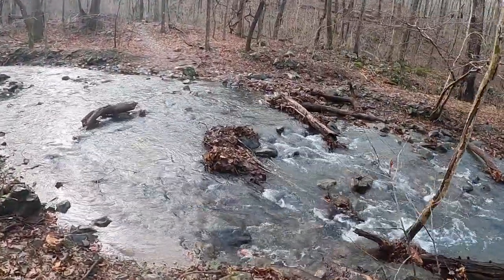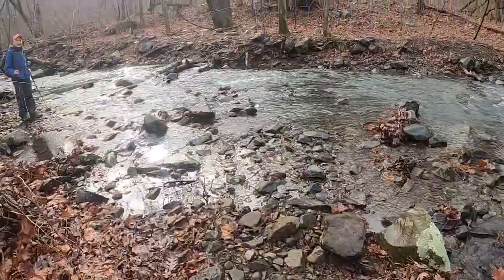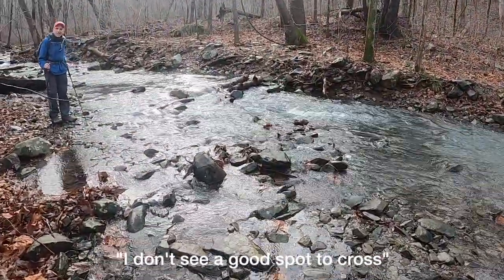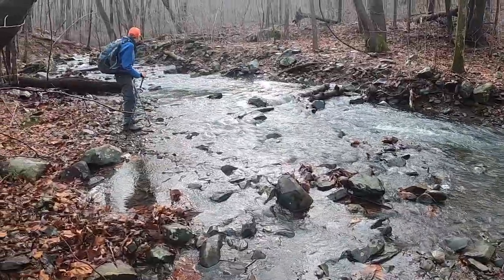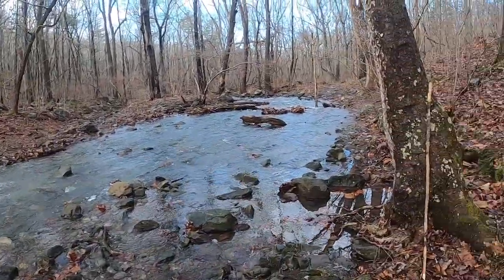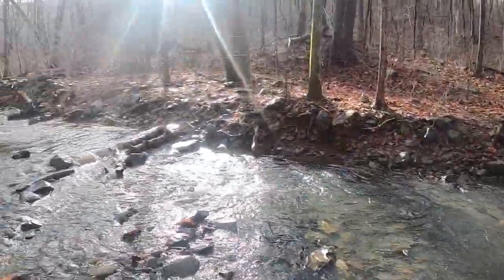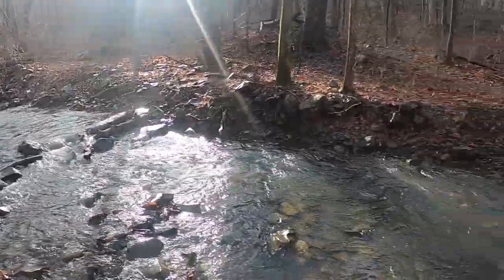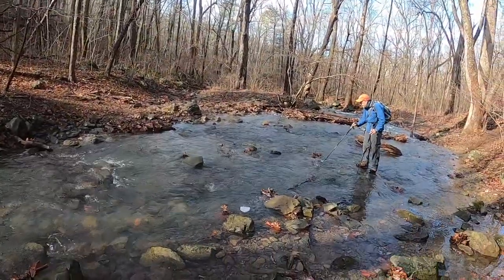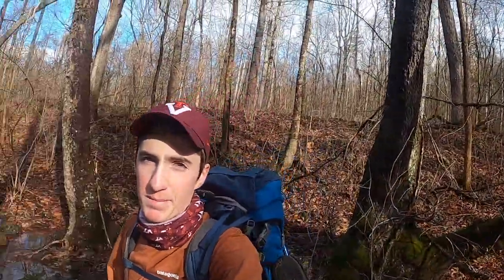Oh, if I cross this, oh boy. What do you have there? Jeez, this is the problem with the run being high. That's hard to cross. This is ridiculous. Someone over there just slipped in the run. And this is way too deep. I don't know if I'm going to be able to cross this. This hike might be a bust.